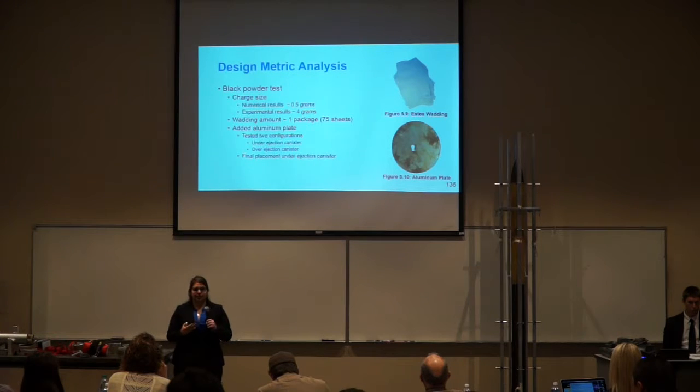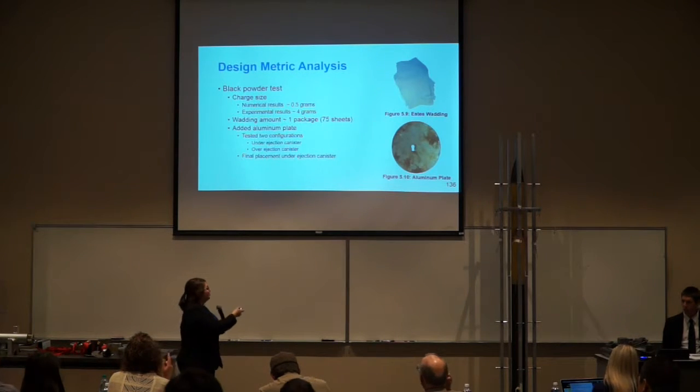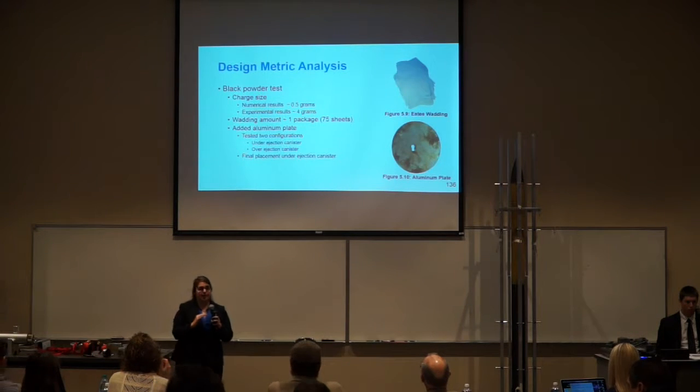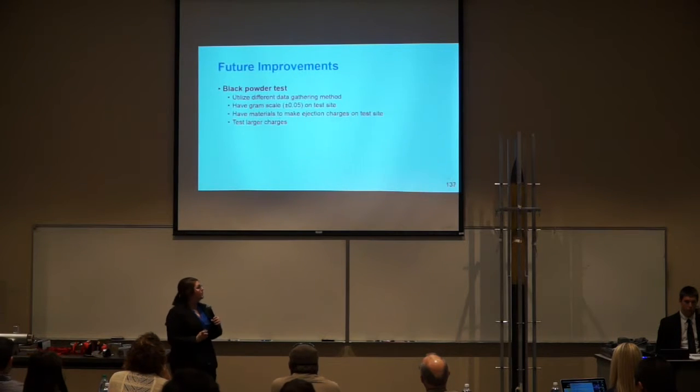We also determined during our tests that an aluminum plate, modeled here and pictured here, would be helpful in building up the force to eject the parachute and the nose cone. We tested two configurations, once above the ejection canister and once below the ejection canister. We found that having the plate below the ejection canister actually produced the results that we had hoped for.